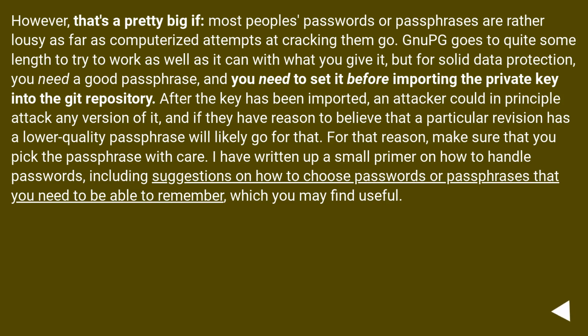I have written up a small primer on how to handle passwords, including suggestions on how to choose passwords or passphrases that you need to be able to remember, which you may find useful.